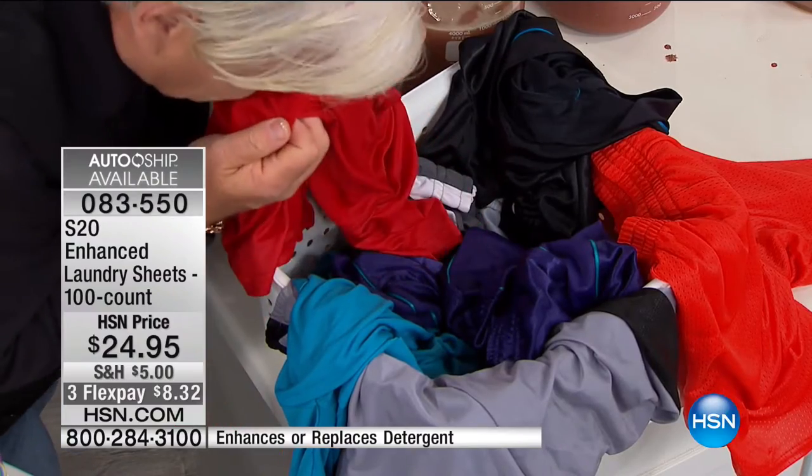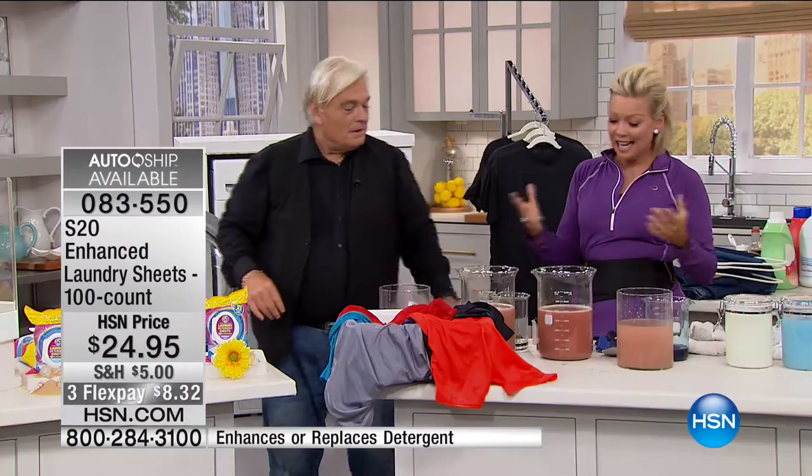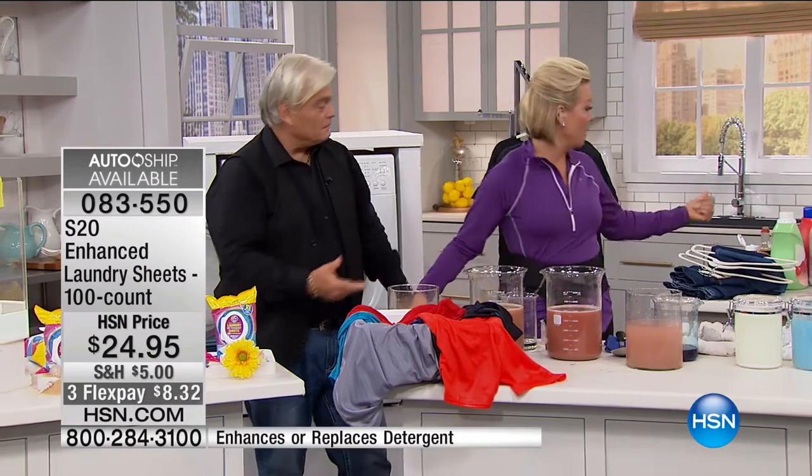Oh, by the way. Again, oh, wildflowers, I love it. It smells 100 fantastic. 100 loads of laundry for under $25. And it's not like this heavy, big old, you know, all that stuff.